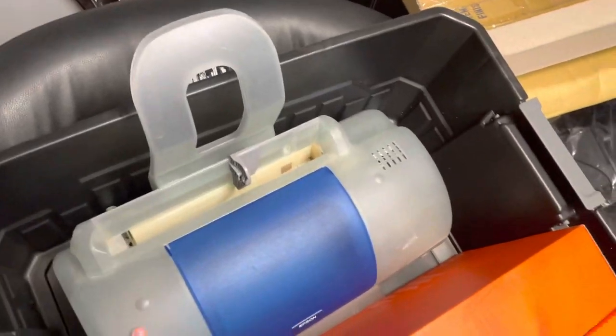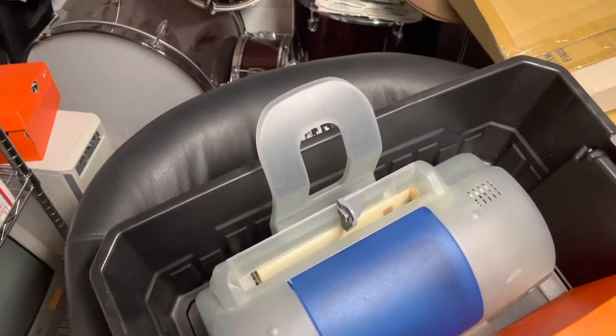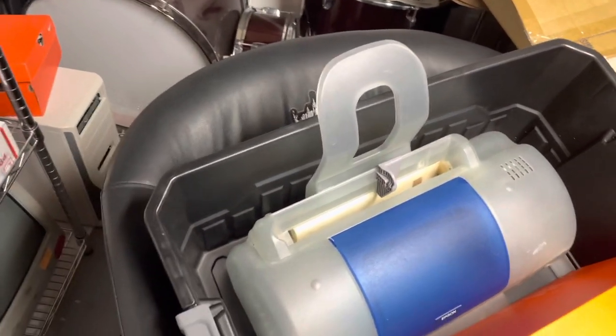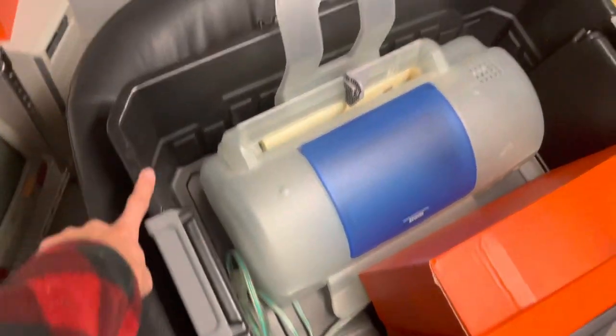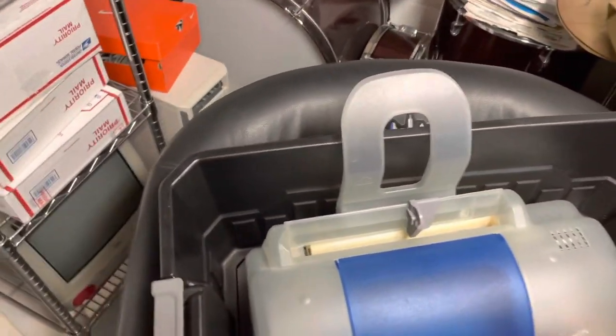It also came with this Epson printer, which I do not need. That will probably get donated. I don't need it. I don't want it. And I got this cool bin that I don't need either, which I'll give to my brother. He can use that for hydro dipping his stuff. It's a big bin, no holes. So yeah.